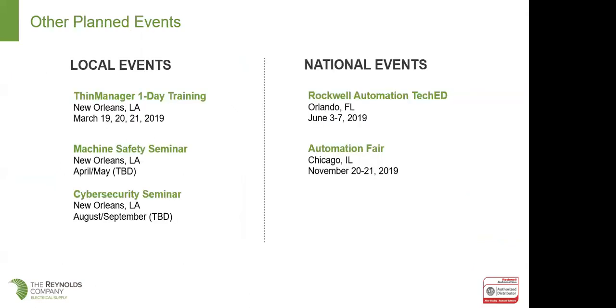Also, we have some other events coming up, larger events, both local and national. Of course, the typical national ones are TechEd in June and Automation Fair in Chicago. That's a ways off, but always good to know where it's at and when it's coming. But locally, we're going to have a couple of things here in the first half of the year.